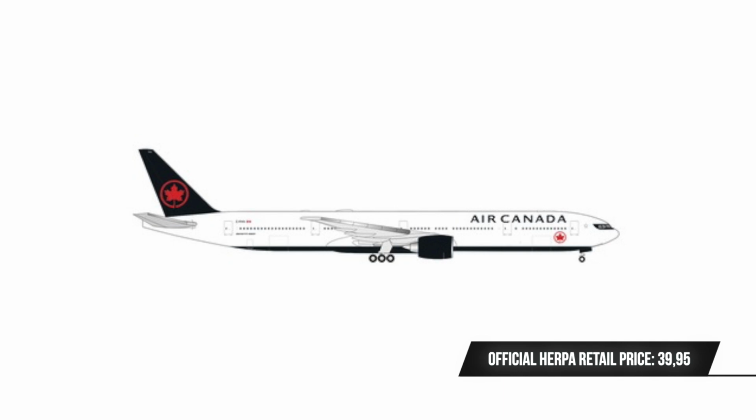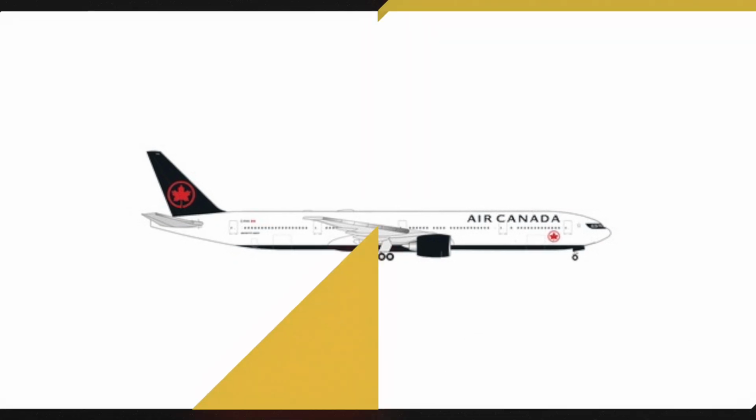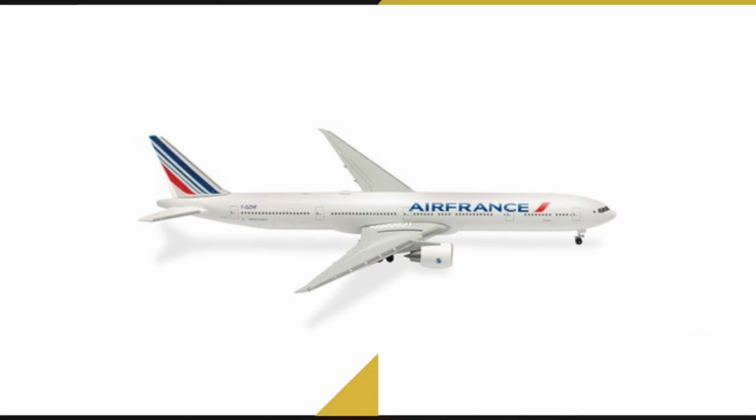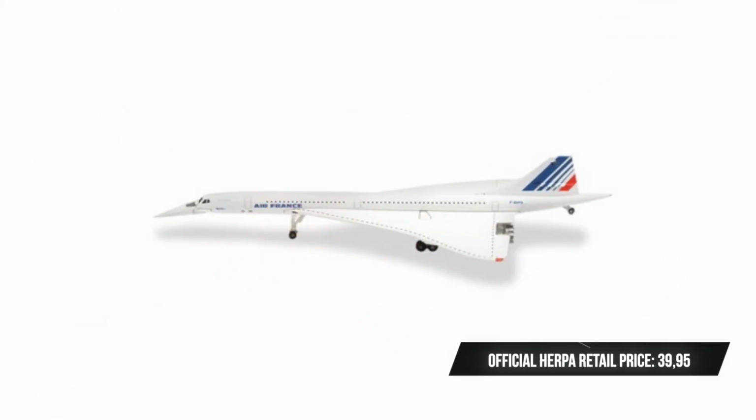And should the Swiss or Air Canada 777-300ER not do it for you, then you have the option of an Air France 777-300ER, which will also be featured in the 03-04 release batch from Herpa Wings. But it's not the only Air France aircraft model, because we do get another one, which is a Concorde. Yes, Herpa does yet another one of those. I mean, honestly speaking, by now they look pretty good in Scale 500 from Herpa Wings, but this is most definitely also a model that I will be skipping.